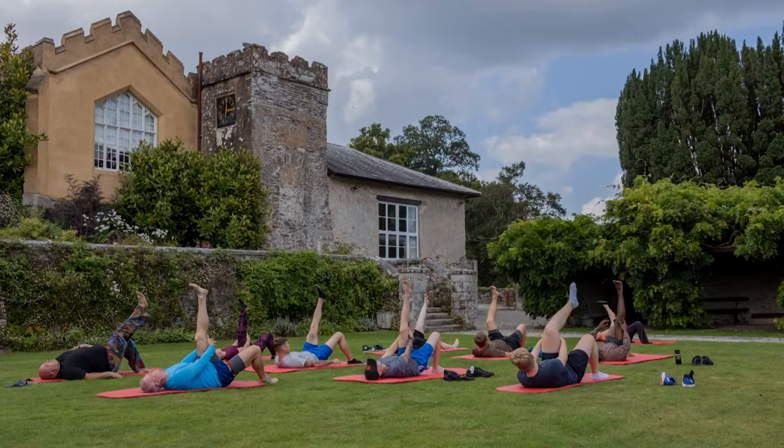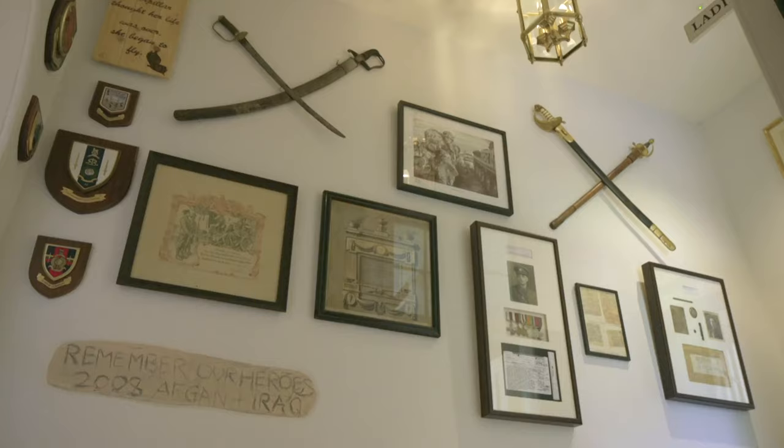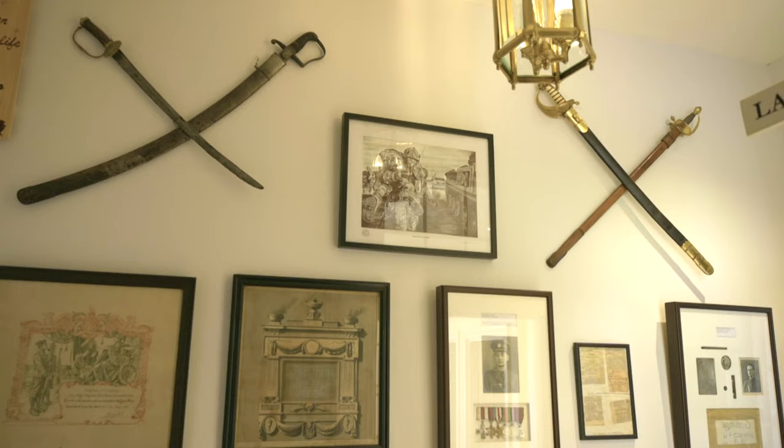They can do exactly what they want. They can have yoga and meditation. They can do clay pigeon shooting. They can canoe. They can paddleboard. They can paint. Because they suddenly found that since they became veterans, they're now able to develop these amazing talents, which maybe they didn't know they had.